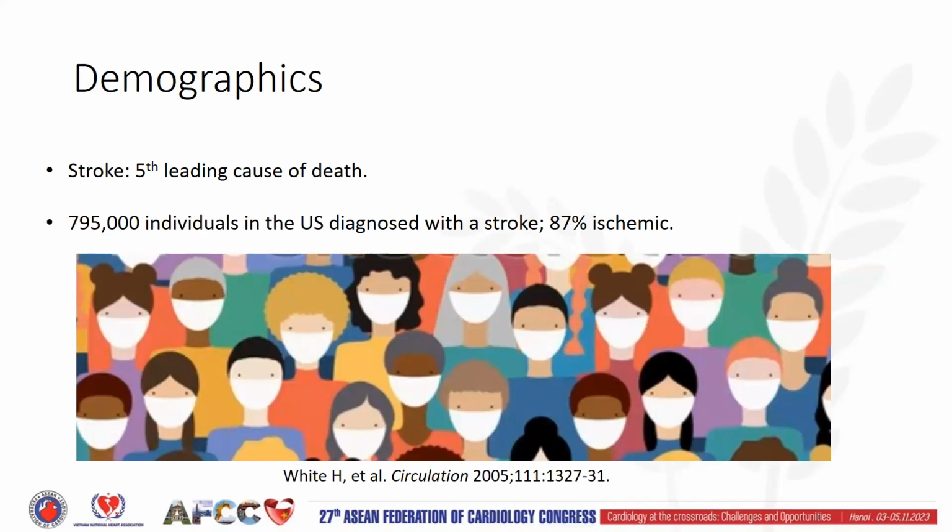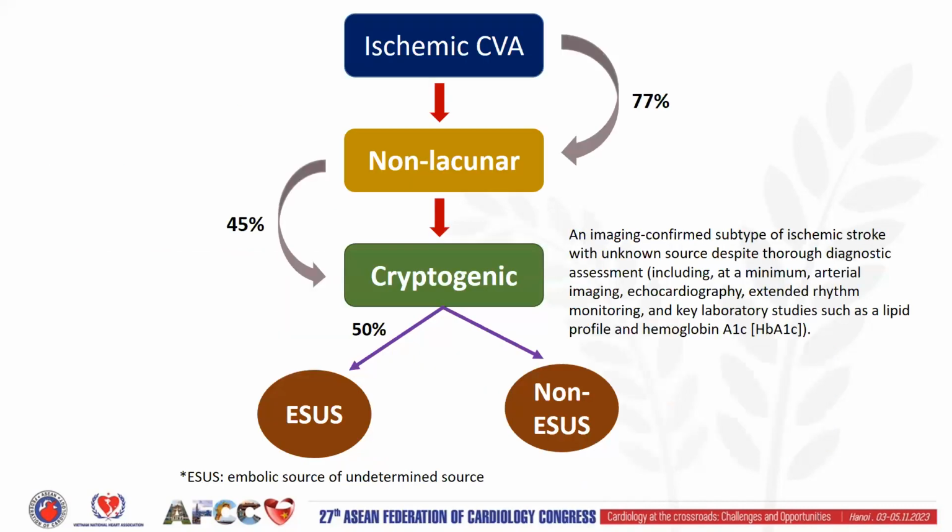First, let's answer the question, why do we care about properly diagnosing patients with cryptogenic stroke? Well, this is sadly because stroke remains the fifth leading cause of death, with close to 800,000 patients being diagnosed annually in the US, the vast majority of them, close to 90% of them, being diagnosed with ischemic stroke. The vast majority of ischemic strokes are non-lacunar strokes, and 45% of those are labeled as cryptogenic.